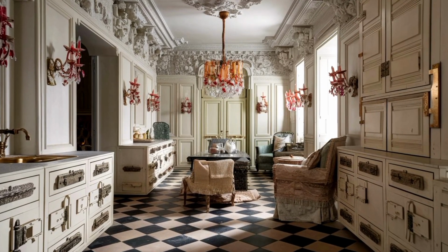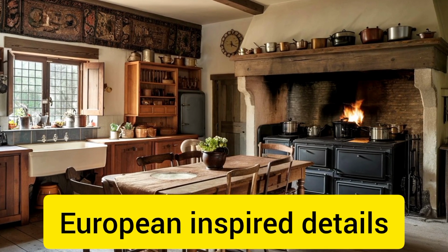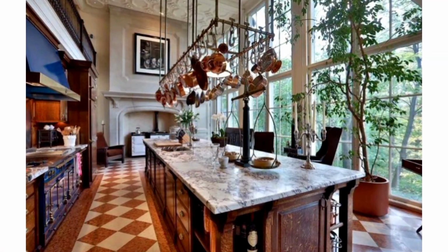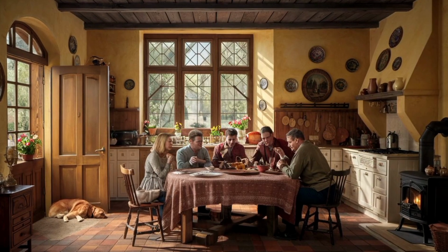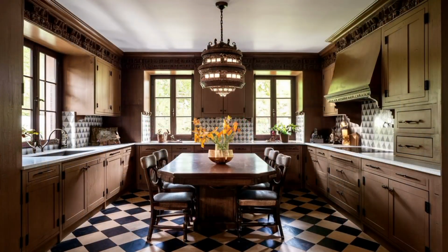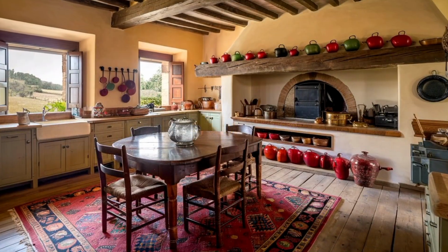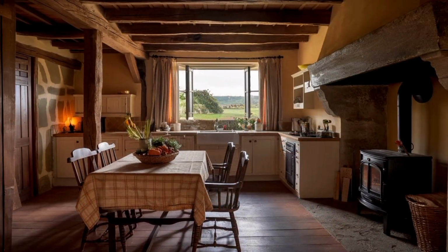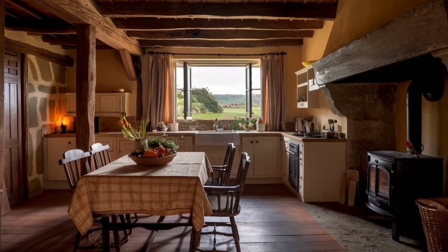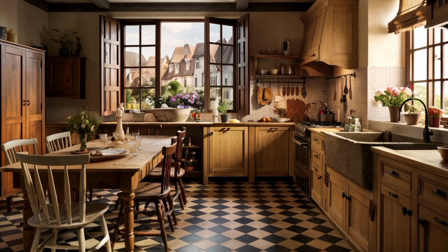Finally, designer idea number 12 is European-inspired details. Incorporate carved moldings, checkered floors, antique lighting, and unique cabinetry hardware like exposed hinges to bring European-inspired details to your kitchen. These elements add depth and character, making your kitchen feel timeless and elegant. Thoughtfully integrating these details can transform your space into a classic European kitchen.